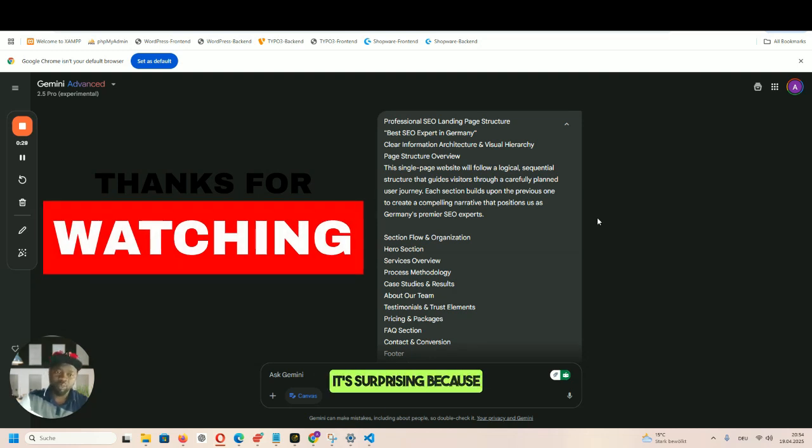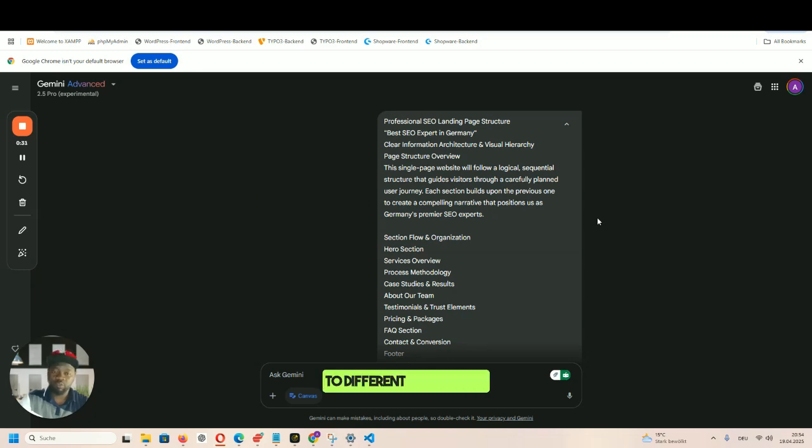It's surprising because I gave this prompt to different models like the new ChatGPT, also Claude 3.7, which is one of my favorites, but the result that I'm getting is not so exciting. So I decided to go on and build it with Gemini 2.5 Pro. So let me show you the prompt that I created.